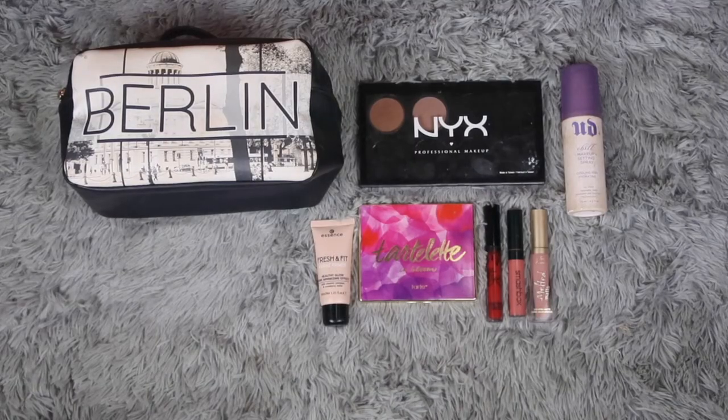This is the primer of all primers. So I'm taking Essence Fresh and Fit Awake Primer, Healthy Glow Pore Minimizing Effect.